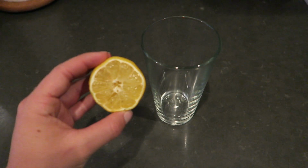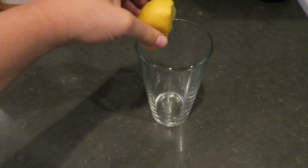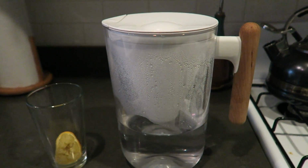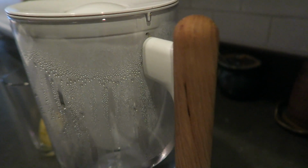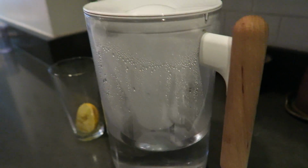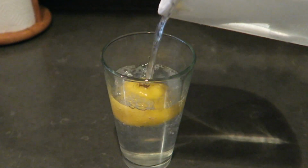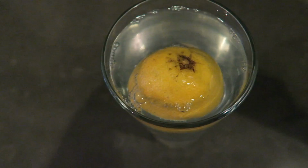By now you know every day I start my day with a big glass of water. Today I squeezed in the juice of half of a lemon, and I wanted to show you the water filter that I use. This is the Soma water filter. It's sustainable and plant-based, which I absolutely love, and the water tastes really good. I just keep it in my fridge. So I poured a probably 16 ounce, I think this is a pint glass, of water, drank it up, and then went out for my walk with Trevi.